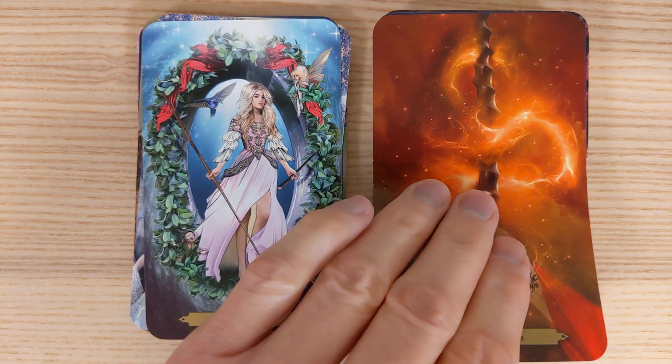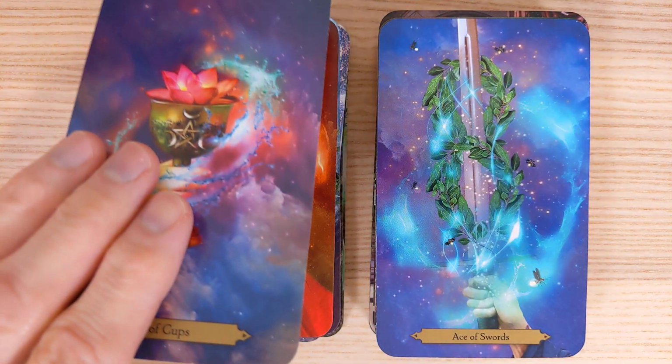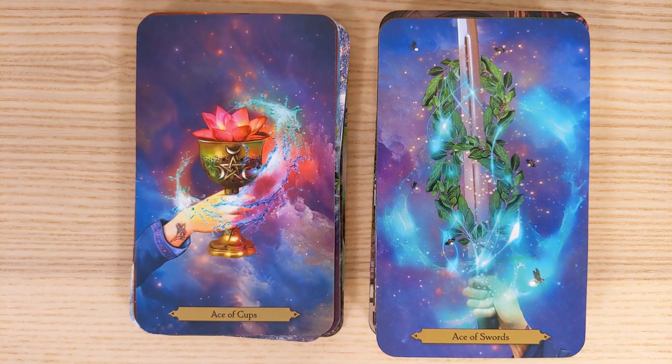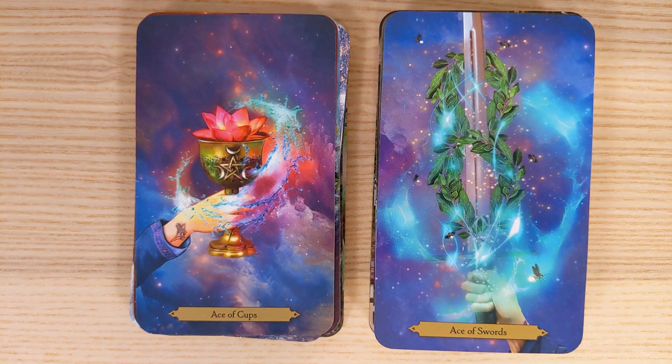Ace of Wands, pretty standard. I do like it. Ace of Cups. I'm not sure why we have just a bunch of Aces in a row, but sure. I love the colors. Ooh, look at the colors. There's no crown. There's no Crown of Kether that's being penetrated. It's just the Ace of Swords.